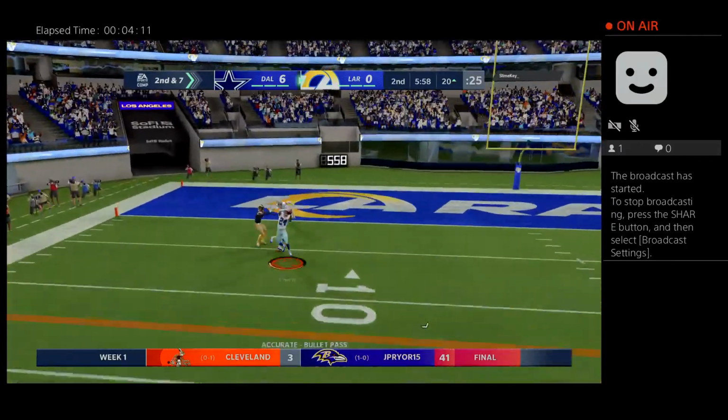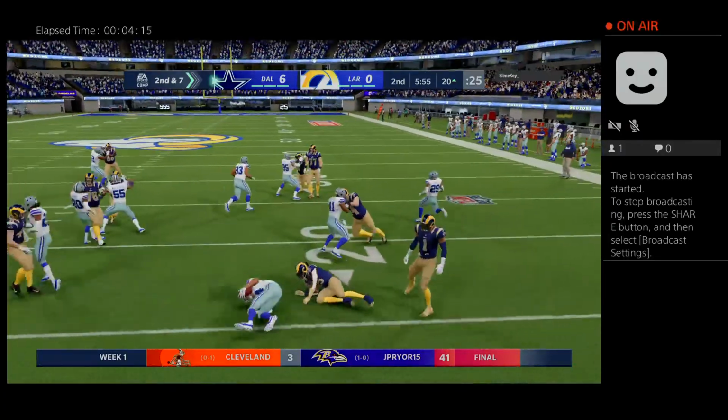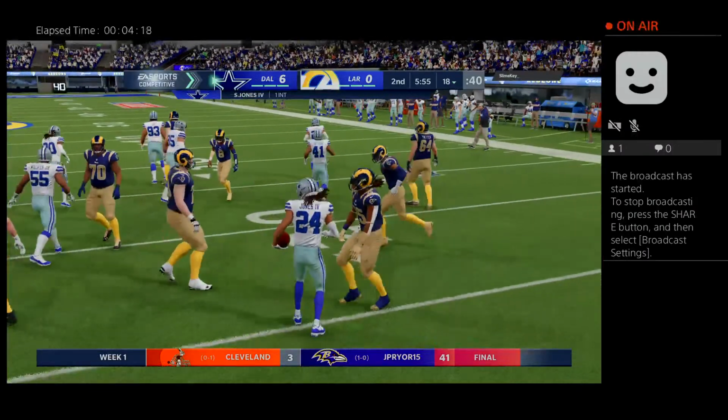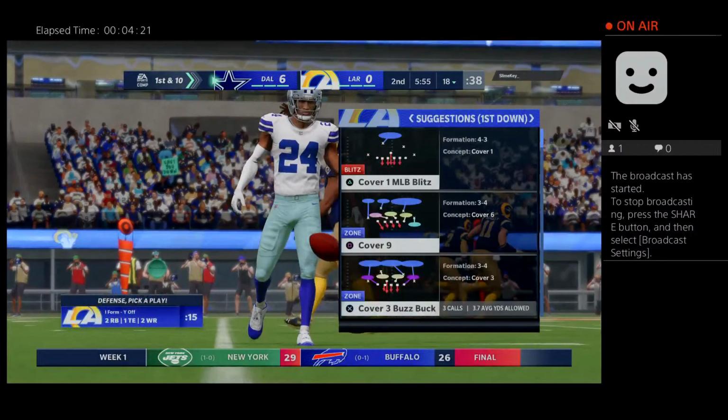Jackson from the shotgun. He rifles one that's intercepted. Picked up by Sidney Jones, and turns it here to his own 18-yard line.